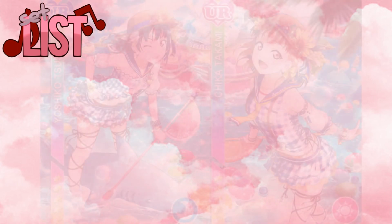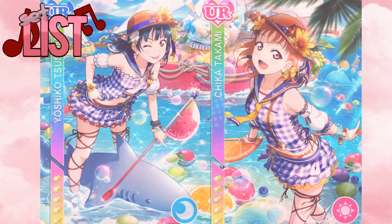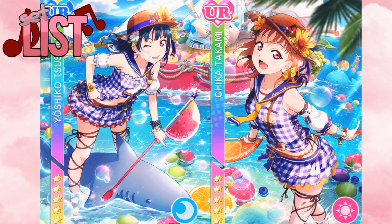Compared to the SSRs, the URs were slightly underwhelming. And maybe that's just because I've seen a lot of sets, and I'm still getting my bearings with the SSRs. I just had this feeling that I could not shake that I preferred the SSRs over the URs, which is not a bad feeling to have, but if the URs are meant to be more rare than the SSRs, they should probably display it.